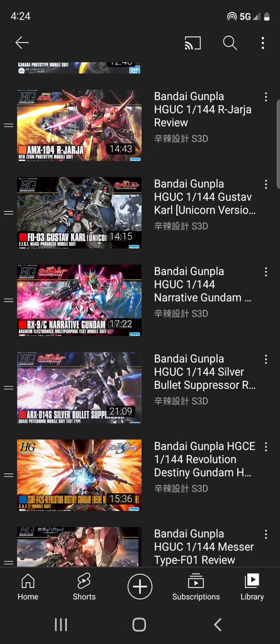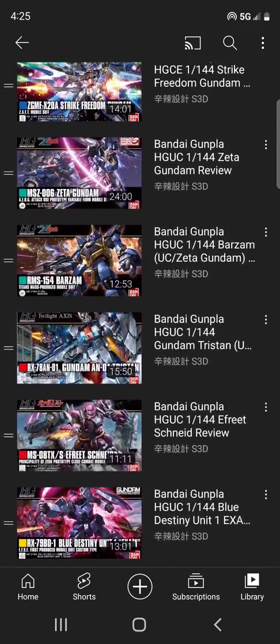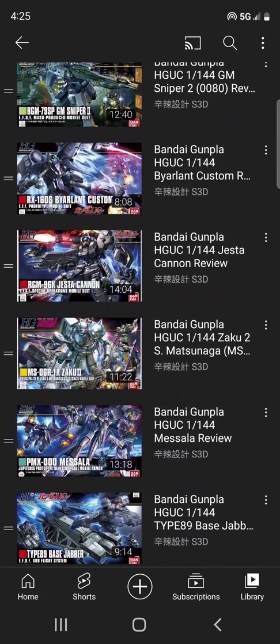Honestly, I don't think Narrative is ever going to get a Robodamashi release. Not within the next 5 years. I think at some point in the future we might see a Robodamashi Narrative. A lot of these Gunpla, a lot of these mobile suits in the HGUC line, are not going to see figure form. So it's still reasonable for people who are into these very specific types of mobile suits to be getting the Gunpla, especially people who are completionists.